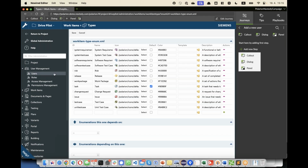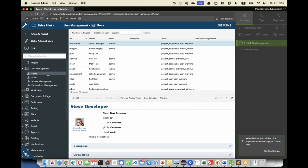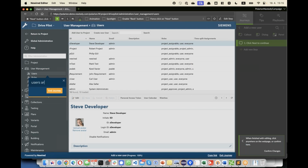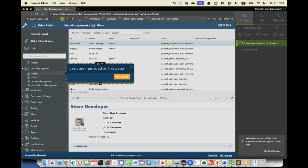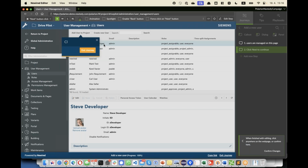The first step will say, first we get here and we'll say, users are managed on this page. We put it here to the right. And the second step will be, click here to trigger new action.